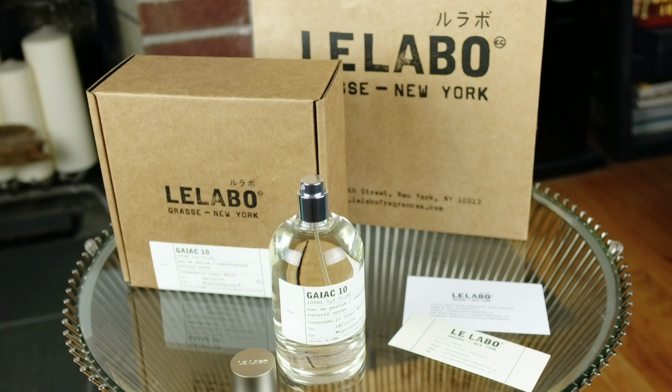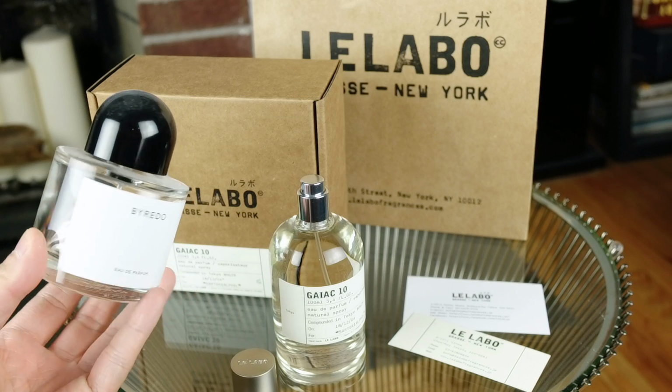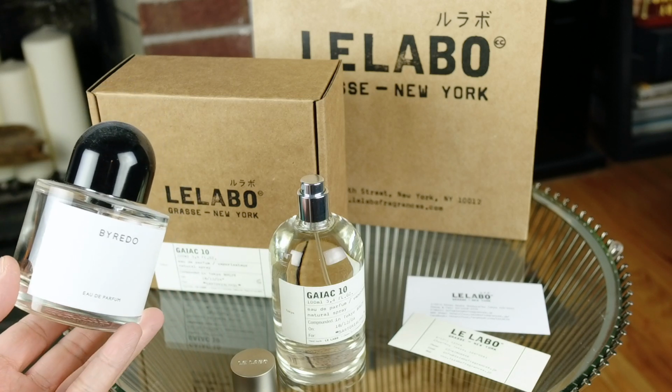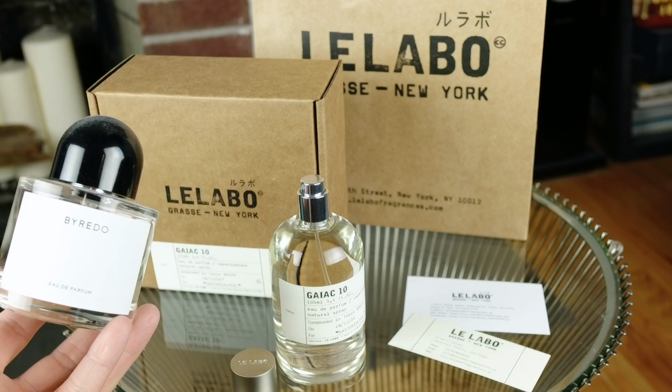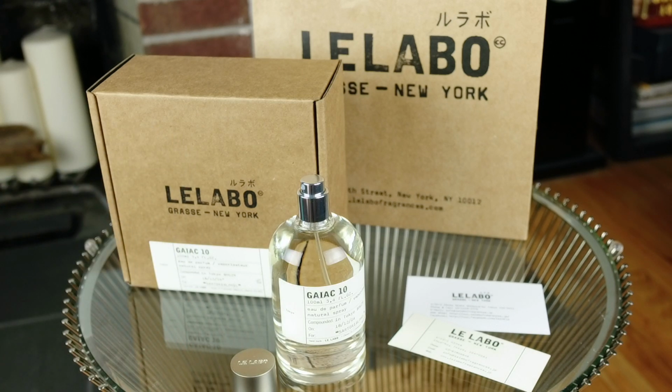This reminds me a little bit of the Unnamed by Byredo. I would say I like the Byredo more, and it's a little bit less expensive than this one. But the Byredo also has kind of a woodsy green scent, although I would say the Byredo is a bit fresher, and the Gaiac is more earthy or more woodsy than the Untitled.